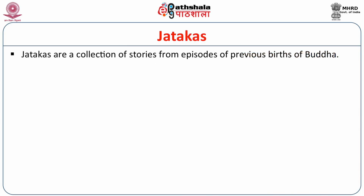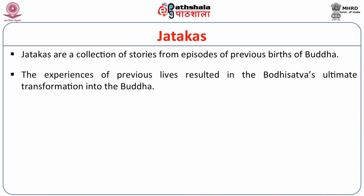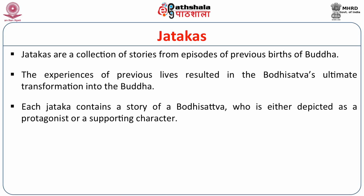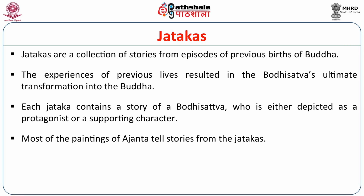The Jatakas are a collection of stories from episodes of the previous births of Buddha. The experiences of previous lives resulted in the Bodhisattva's ultimate transformation into the Buddha. From Siddhartha, he evolved into a bodhisattva, that is a thinking Buddhist monk, and from there he transformed himself into the Buddha, the enlightened one. Each Jataka contains the story of a bodhisattva who is either depicted as a protagonist or a supporting character. Most of the paintings of Ajanta are based on the stories from these Jatakas.